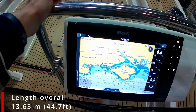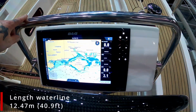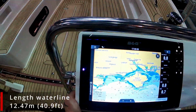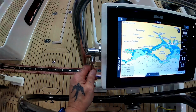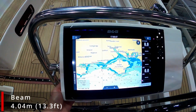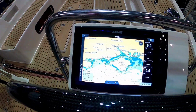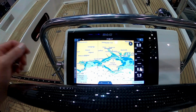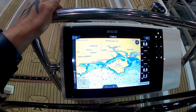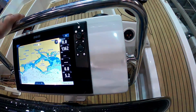Once again, you have this pedestal, so you'll see that the starboard pedestal is a little bit bigger. I should have shown you on the port pedestal, but you've got a little gadget here, so you can change the angle of your chart plotter. So it's good for sun glare, or if you're sat down on the side, you can change it so you can see it better. Yeah, it's really cool. If you wish, have an autopilot or repeater wind instruments put there.